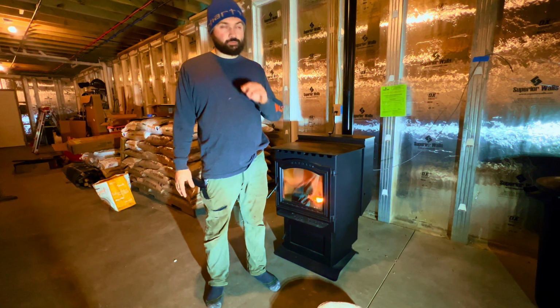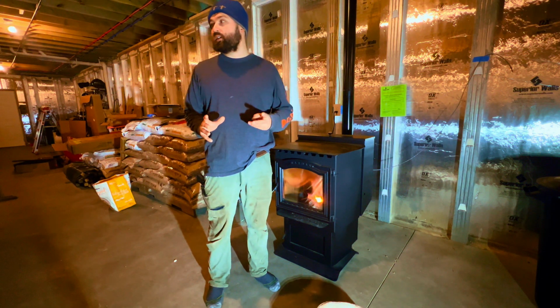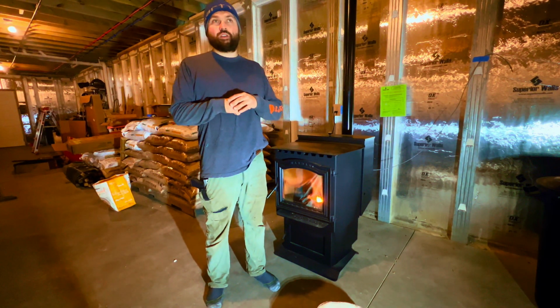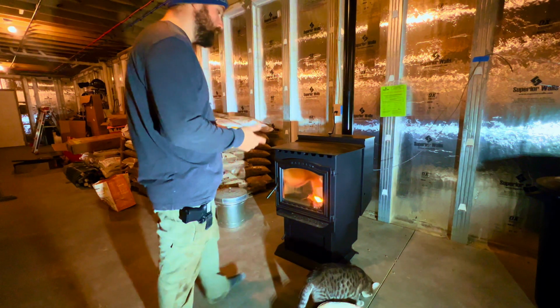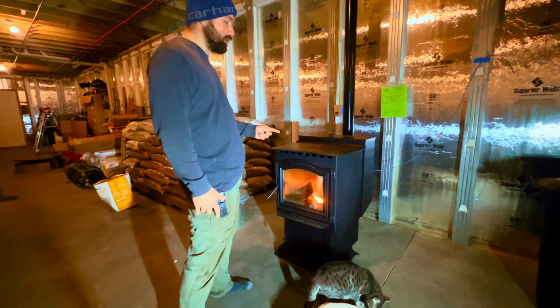Now, that being said, most of these things, if you live in the city, you don't really need a pellet stove, per se. So, this is out in the country, must-haves for your home. So to start off here, we have a Harman P68. We just got this year.